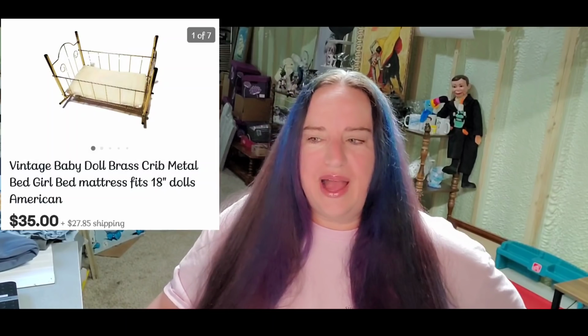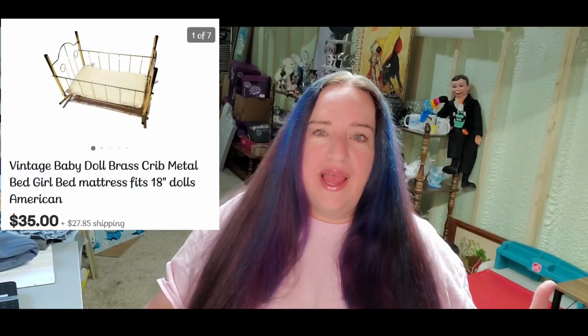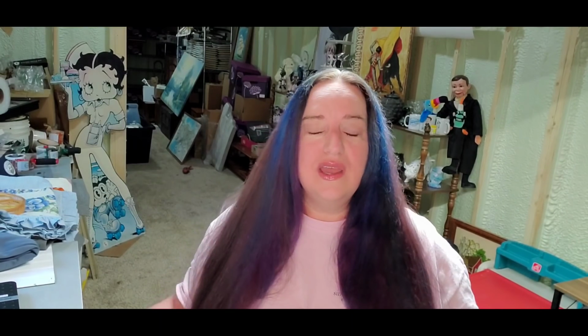And this one took a while to sell. This one did go international. This is a brass doll bed. I only paid, I think, $4.99 for this at my little local thrift store. And it wasn't horrible to pack. I actually did end up taking it apart. It was an 18-inch brass baby doll bed. And it sold for $35 plus shipping. The buyer was $82 all in because it still was oversized, and it did take about 9 months to sell.